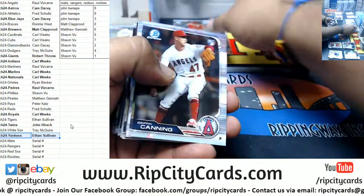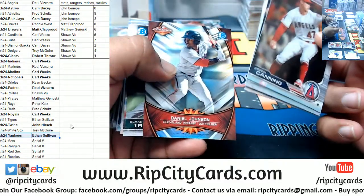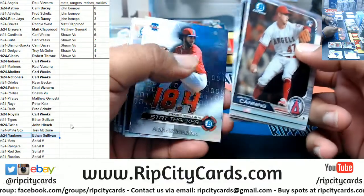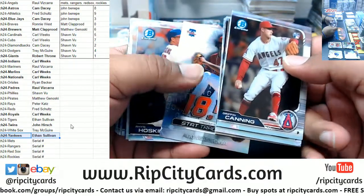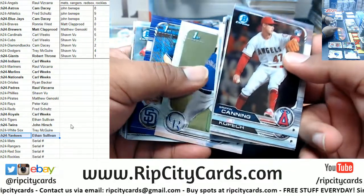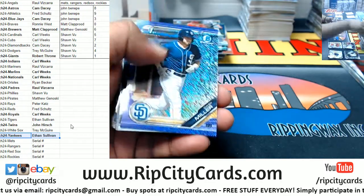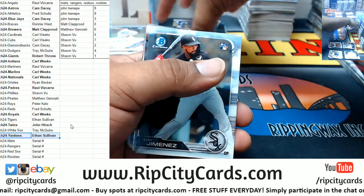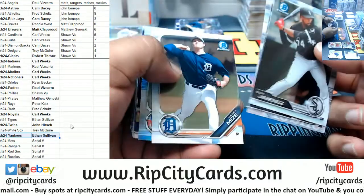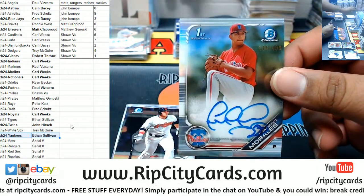Nixon Zell, Reds, $4.99. Oh, Miller, Padres Pro. Where's the event at, Android? Francisco Morales, 499, Phillies auto.